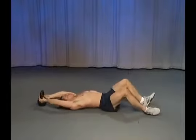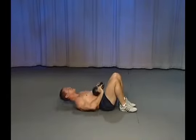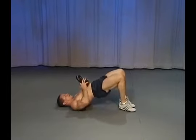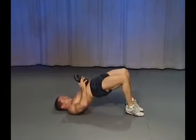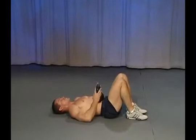Okay, last one. You're going to pull your feet underneath you. Set the kettlebell right on your stomach muscles. Now you're going to firm up everything here. You're going to arch, hold it, and release. Breathe in, arch. Your weight's on your shoulders. Come up on your toes, and release.